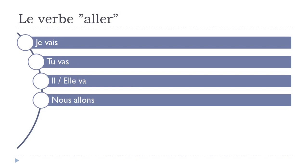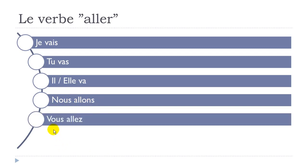Then, nous, so we, plural form, nous allons. The final S is not pronounced, and if you are a purist, and I'm sure you are, you want to make this beautiful little liaison, this little link between the words, so you will have to pronounce this sound. Listen to me: nous allons, nous allons, that's it. Same thing here, we'll have this little link between the two. Vous allez, and the last one.